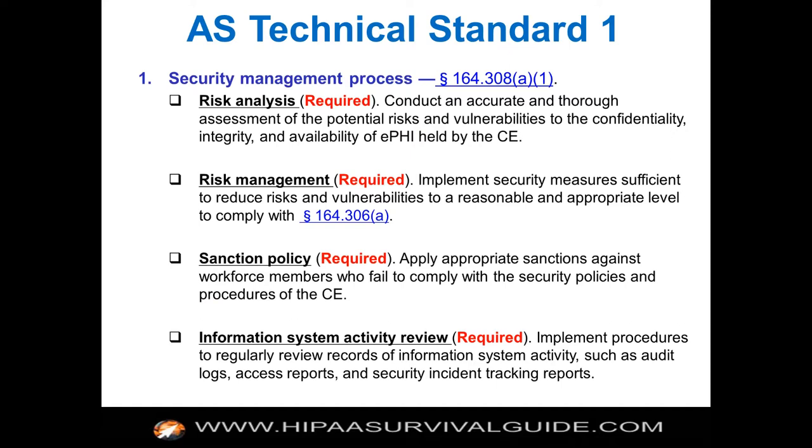Now, this is the first standard. We're going to go through the standards one by one. Security management process. This is the monster. Risk analysis, otherwise known as a risk assessment. That's required. These are implementation specifications now. This is the standard. We saw that there were 8 technical and 1 business. This is standard 1, implementation specification 1. Implementation specification 2, risk management. That's required. Sanction policy, that's required. Information system activity review, that's required. So for the most important standard, the most complex standard, the most time-consuming standard, all 4 implementation specifications are required for that standard.